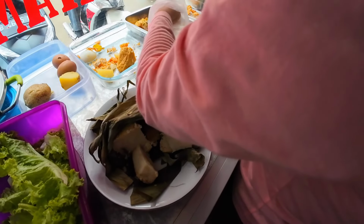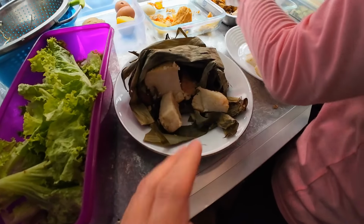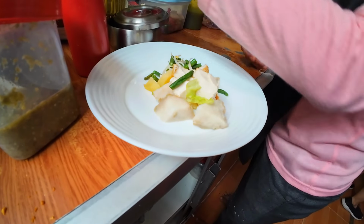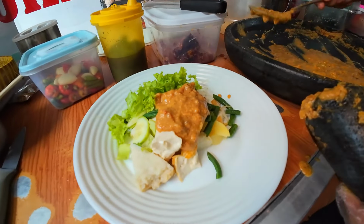So for lontong tahu, they're using condensed rice, which is rice that is condensed and then wrapped in banana leaf. They're also giving us tofu, fried tofu, and also potato. Different types of veggies. Most important part, the decadent thick peanut sauce.